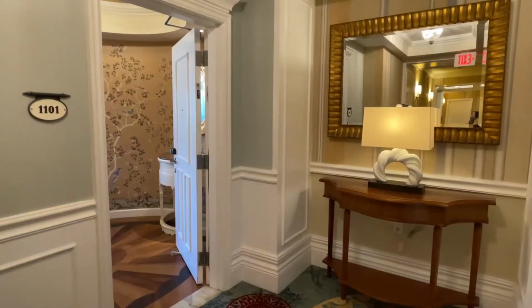Okay, we are about to check out a 3-bedroom grand villa at the Villas at Disney's Grand Floridian Resort and Spa. All of the 3-bedroom grand villas here have a lake view. You can't see Cinderella Castle, but you will be able to see Space Mountain. You'll be able to see the new Tron construction. You'll be able to see the boats going by. It's a really lovely view, and this room is spectacular, so let's get into it.